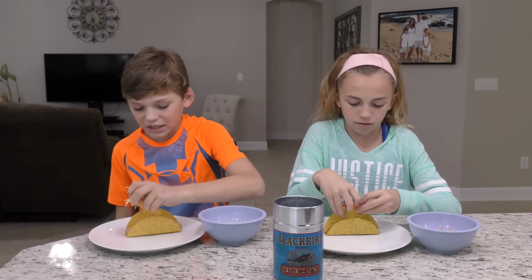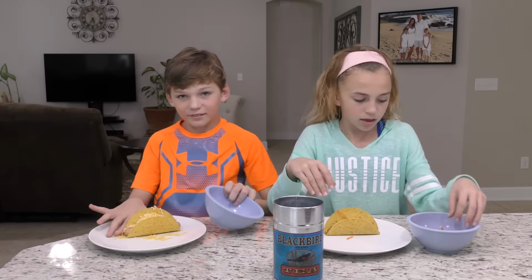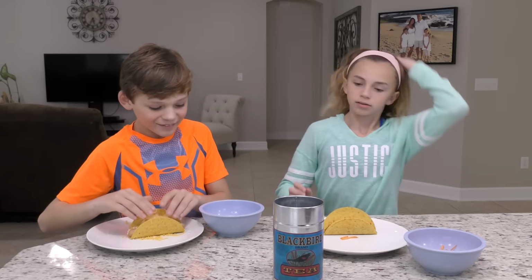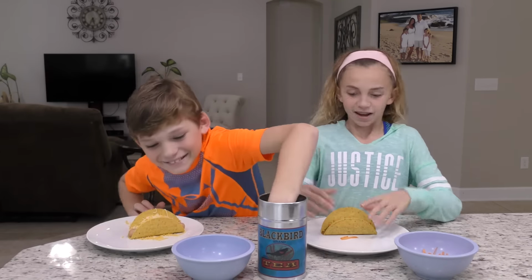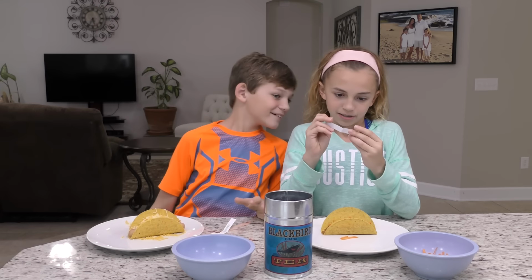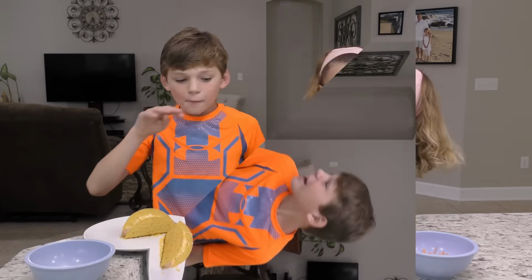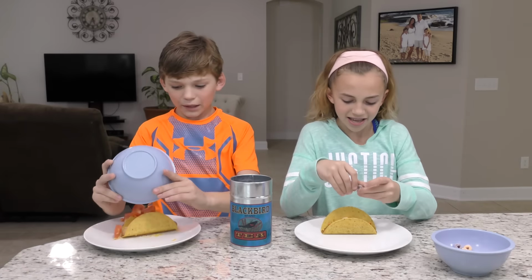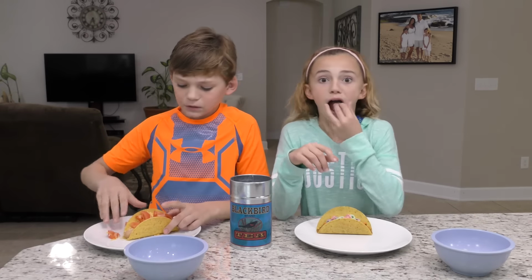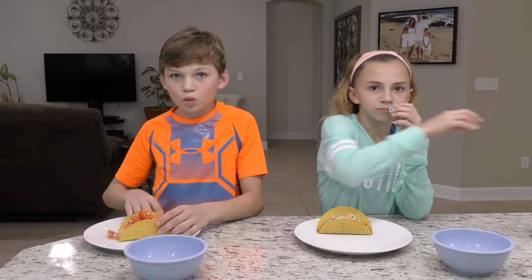3, 2, 1. Okay, so let's put on the carrots. Okay. Cheese done. Tyler put all of his cheese. Okay. Oh. I got tomatoes! Oh, I got the weird one. Fruit Loops! Yay! Okay. Fruit Loops. Tomatoes. My thing fell over. I had too much cheese. Fruit Loops. So far, my taco is kind of normal.